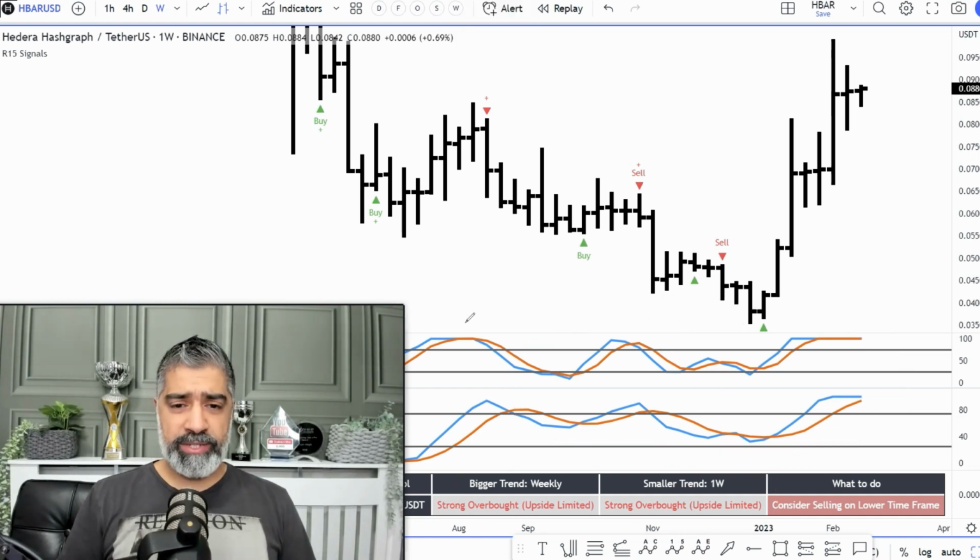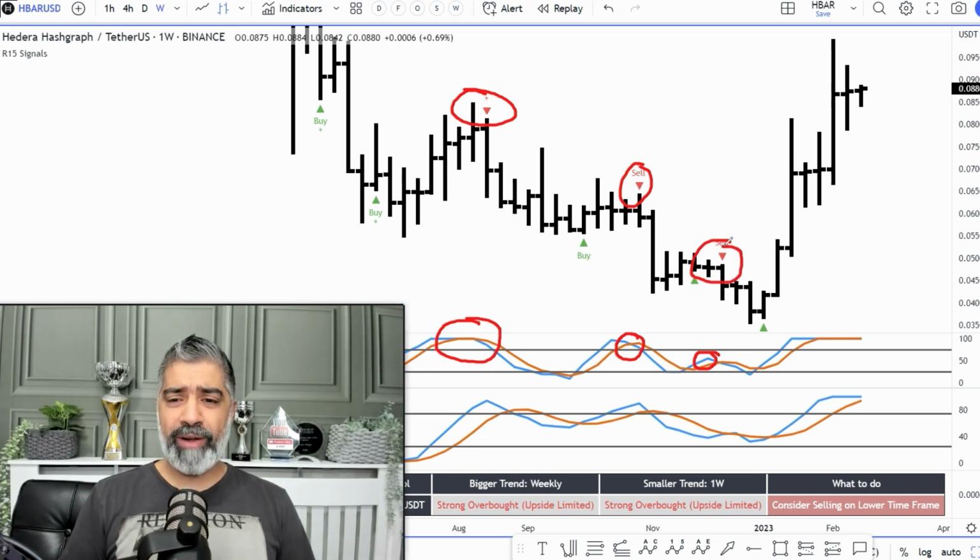Now, what we can notice, especially if we focus on this one here, where the blue line crosses below the red, it seems to correlate really nicely with these price highs, right? Can we see that? With these highs. Even this crossover here that didn't reach the oversold zone, we can see that it correlates with these highs.